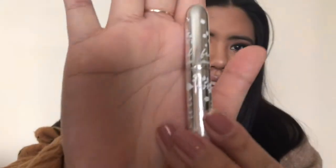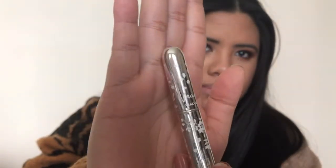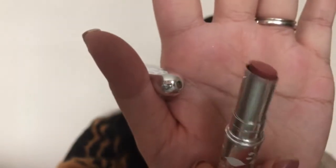And so this is what the packaging looks like. I like it because it is really pretty and simple in a sense, and I like how they actually use plastic covering for it to make sure it's sealed. And okay, I chose the most natural one, and this was Sultry, the most neutral, and it looks pretty pigmented for a lip glaze, because lip glazes I feel like are super sheer usually. And so this is what the lipstick looks like, and I mean it's pretty nice.